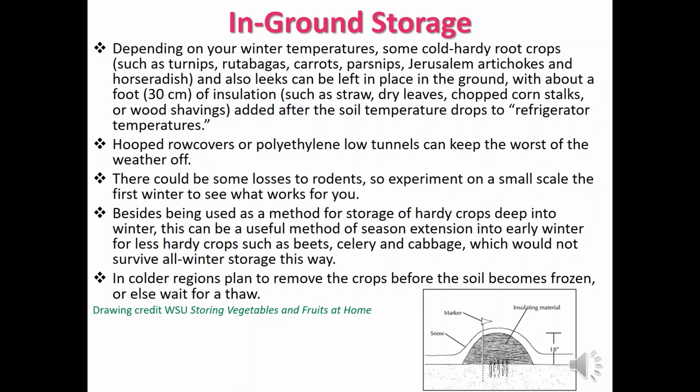Next up, I'm going to talk about some different ways to store vegetables, such as in the ground. I mentioned that we can sometimes overwinter carrots. I mentioned winter leeks and Jerusalem artichokes and horseradish. If it gets cold, some of these crops you could mow across the greens and add insulation once the soil gets down to refrigerator temperatures. But if you add insulation, do watch out for rodents.